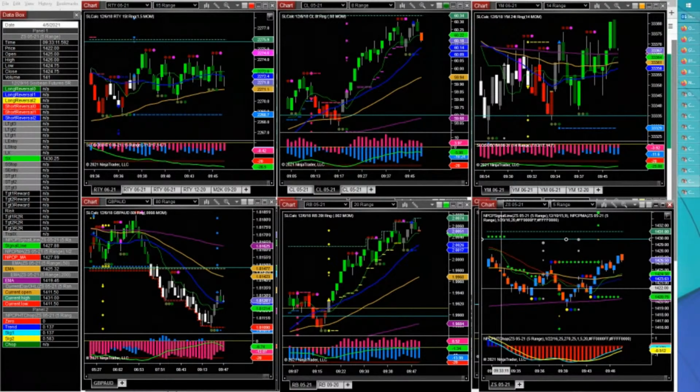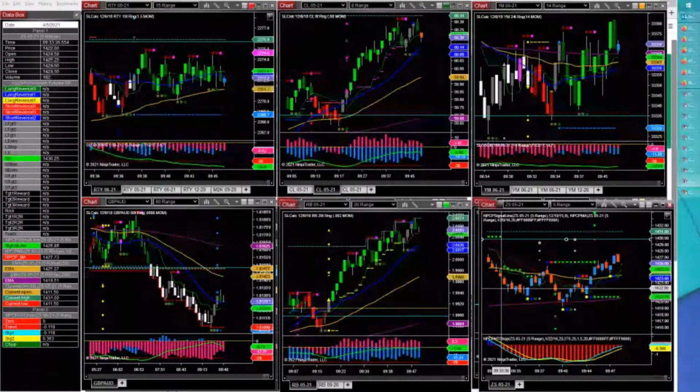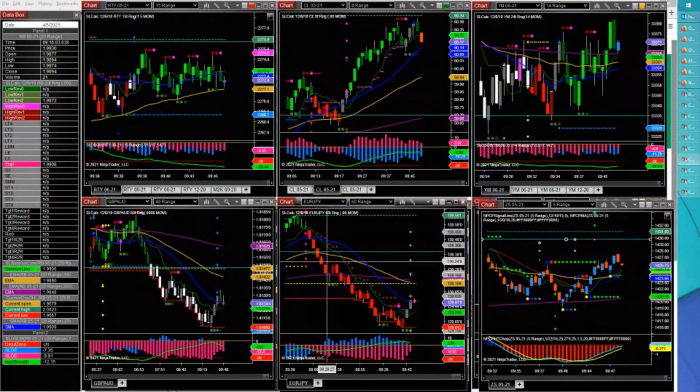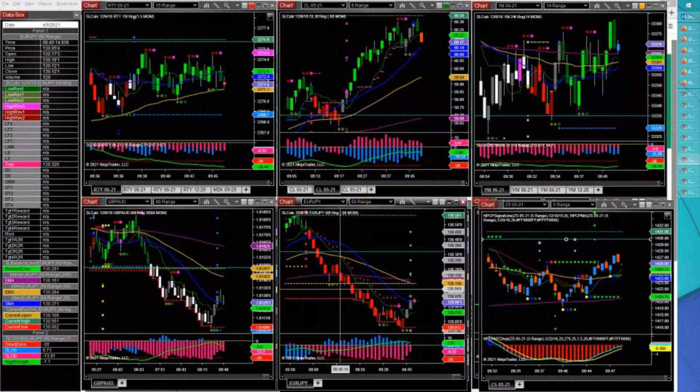The Russell's seeming to find support at the 50 EMA, but just not able to come up with any energy at this point. Any questions this morning? Let's see, unleaded was done, so let's take a quick look and see what the euro yen is doing today. In a short, we had gone too far, and that stopped out. So we're waiting for our next setup there.